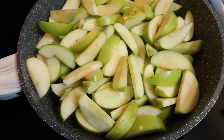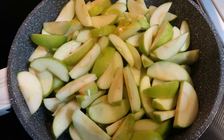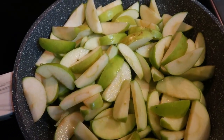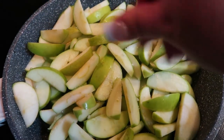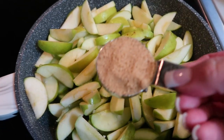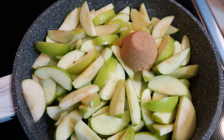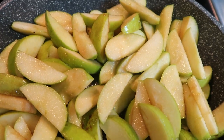I went ahead and added my apples. Now I'm going to put about a teaspoon of lemon juice right over the top. And then we're going to add some salt because salt does actually help enhance the sweetness. So we're going to put just a pinch of salt and 1/4 cup of the Sucrin brown sugar. And then we're gonna let these fry up on the stove. This looks so good already with that brown sugar.